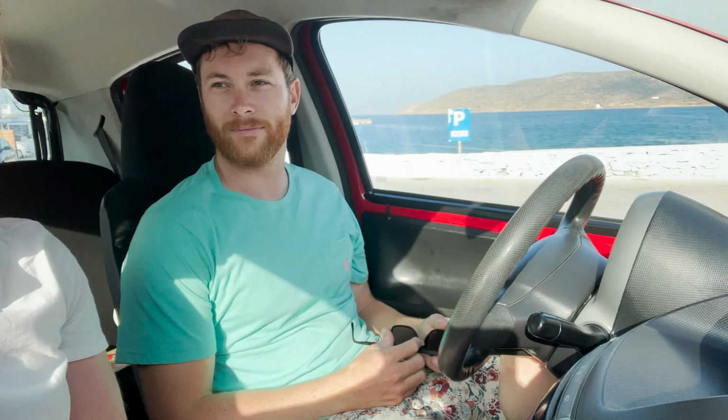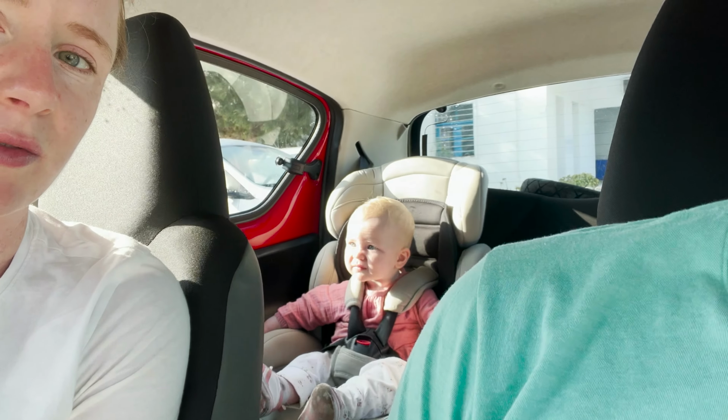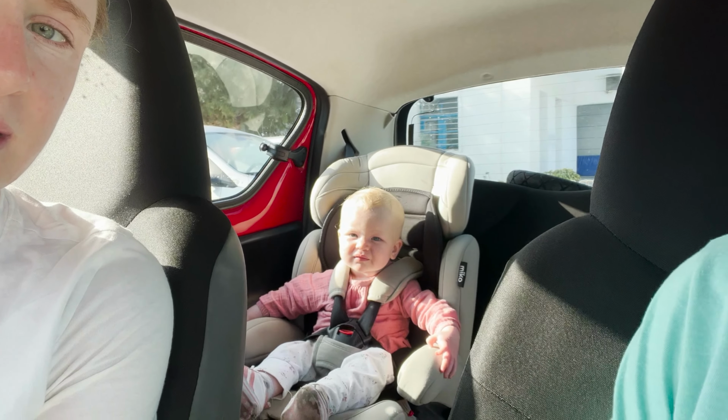So we've just rented a car on Amorgos Island and we're off to see the monastery and have a drive of the island. We'll see how it goes. Daniel's in charge on the other side of the car, other side of the road, and Jessica's a little bit confused. We've never been in a big car seat before.